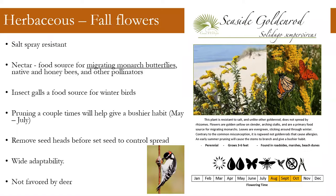This is another one that I prune back to give it more of a bushy habit. I think a lot of times in nature, the environments are maybe a little more stressful, and so that helps keep things smaller, but also they're growing with other plants that kind of give them a structure to make them less floppy and leggy. And this one's not supposed to be favored by deer. I haven't tested that.